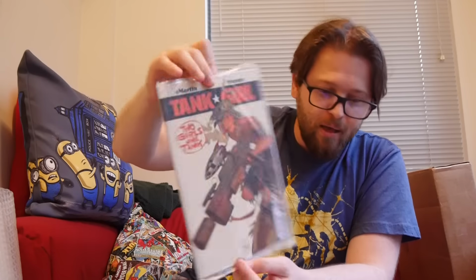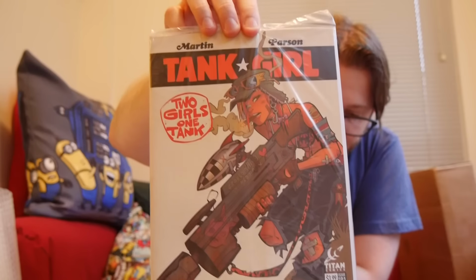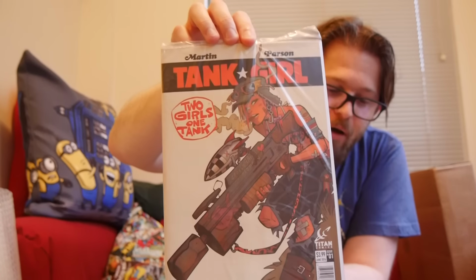Alright, we've also got our first comic from Titan Comics. Tank Girl, 2 Girls, 1 Tank, issue number 1. This is a variant and an exclusive variant. She's back. Our favorite tank-driving bounty hunter arrives in this month's Comic Block with a variant cover, following her adventures with Booga, mutant kangaroo, through a post-apocalyptic Australia.